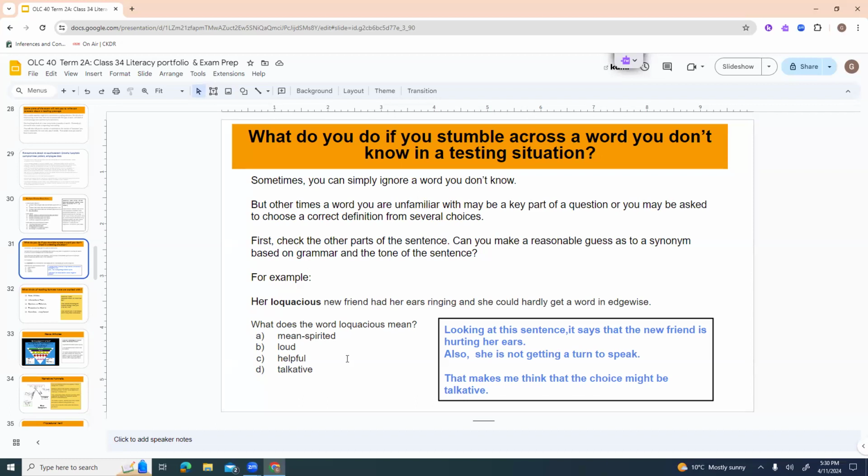Sometimes, if you understand almost everything in the assignment, you can just ignore a word you don't know and it won't really change anything. But other times, a word you're unfamiliar with might be a key part of a question, or you may be asked to choose a correct definition from several choices, just like we did in a multiple choice question. First, I would check the other parts of the sentence.